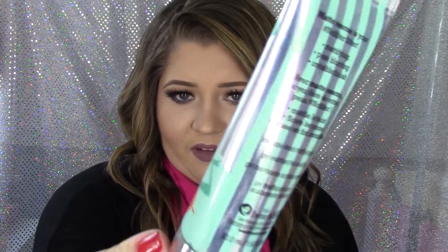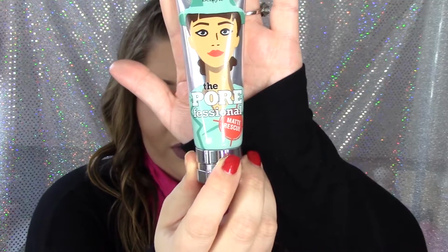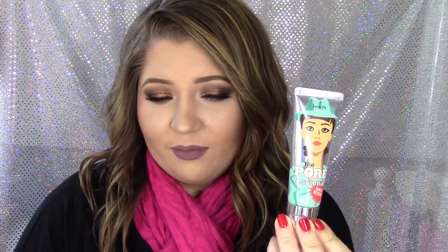And then the one that I found more towards the end of the year is the Benefit POREfessional Matte Rescue, and this one is more like a gel. It kind of dries down. This one is really great if you have oily skin because it'll keep your face matte and keep your oils really at bay. So I love using this with a lot of my foundations that I feel would kind of break up on me. I just feel like this really would prolong the life of my foundation. Sometimes I like to use this one plus one. This one doesn't really fill in pores as much, but I really like to use this one with a pore filling type primer too. I like to do that a lot as well.